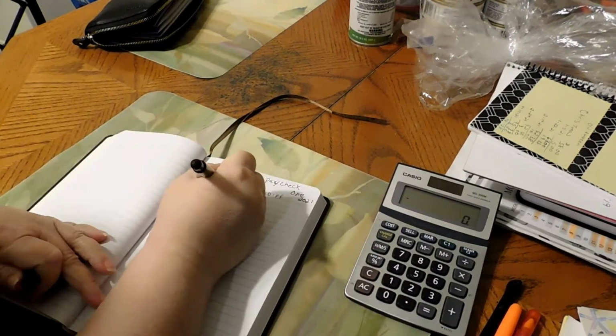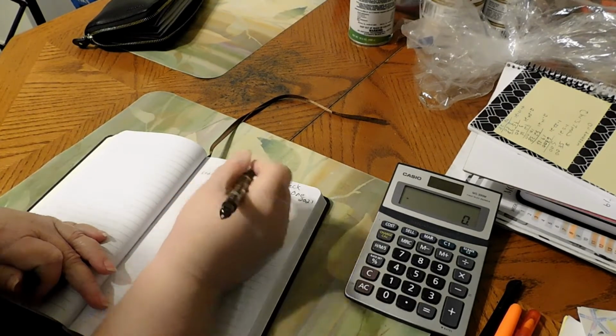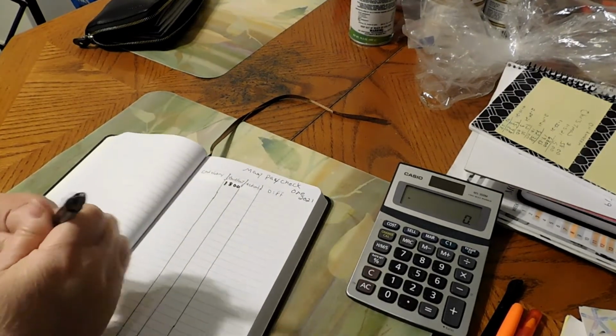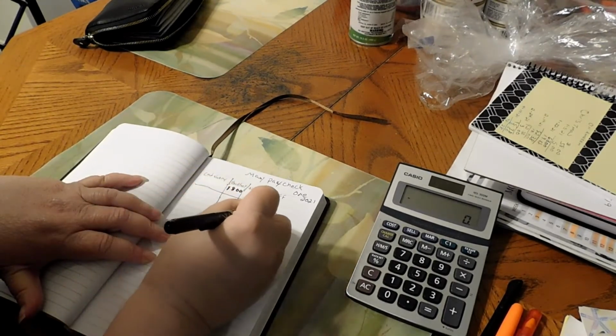Yeah, I made a couple of mistakes, so I had to use some white out. 1,800. Alrighty, there we go. And we're just gonna stick a line right through that. It's a horrible line, I know.